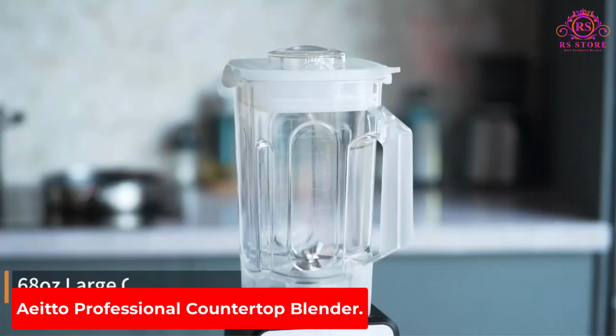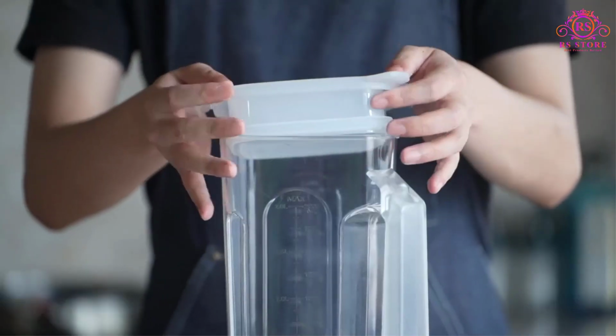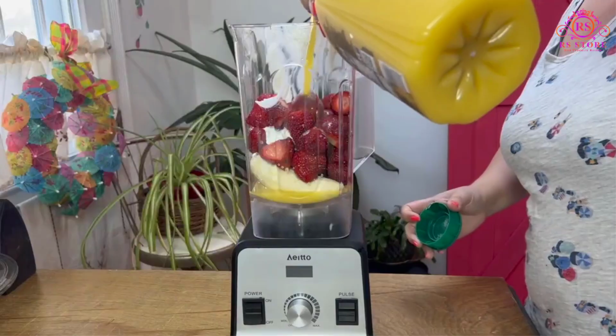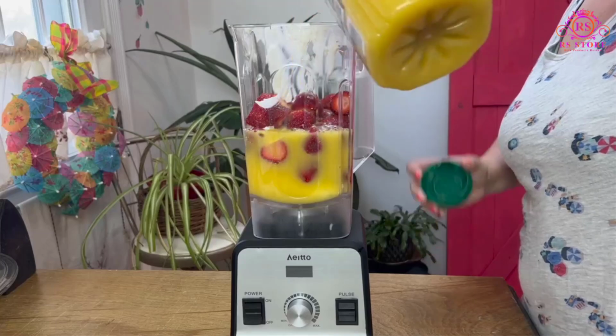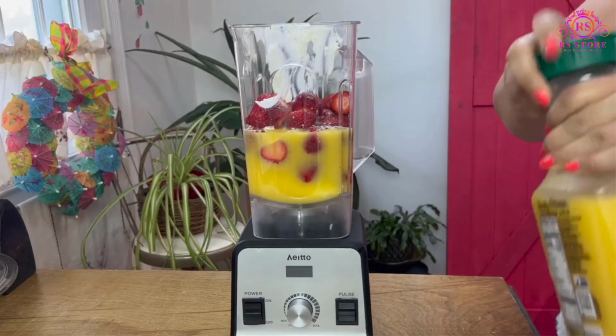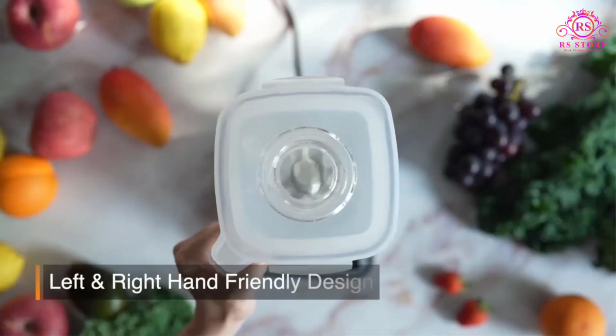The Aeitto Professional Countertop Blender is a versatile and powerful appliance designed to make blending tasks effortless. Equipped with 3 preset functions, ice crush, smoothie, and juice, this blender automates your blending process with precision. Additionally, its 7-speed settings provide the flexibility to create a wide range of food textures, from silky smoothies to chunky salsas.